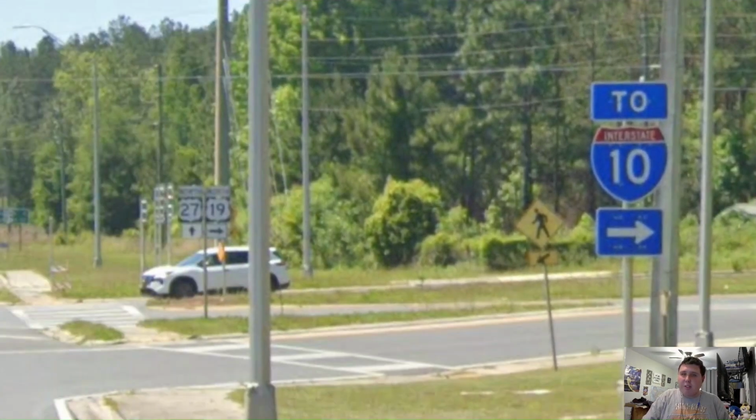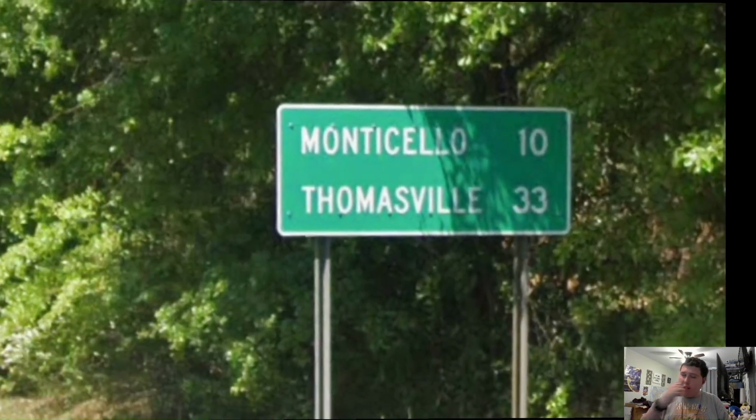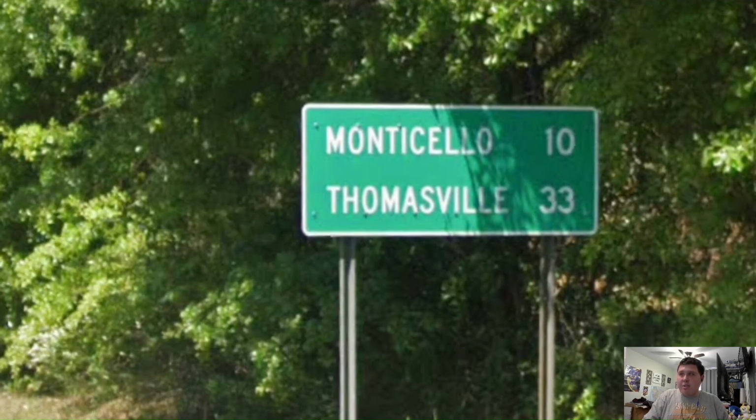And here is where we split off from US Highway 27 as we're now heading towards Interstate 10. And if you want to check out a cool video on US Highway 27, our series, it's in the top right corner here. And then our next mileage time we get Thomasville from 33 miles away, so that's awesome.